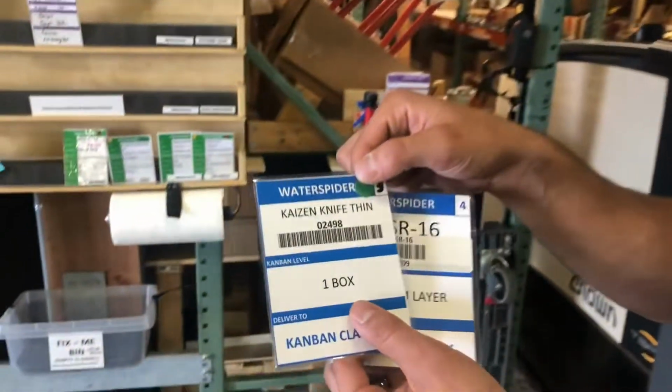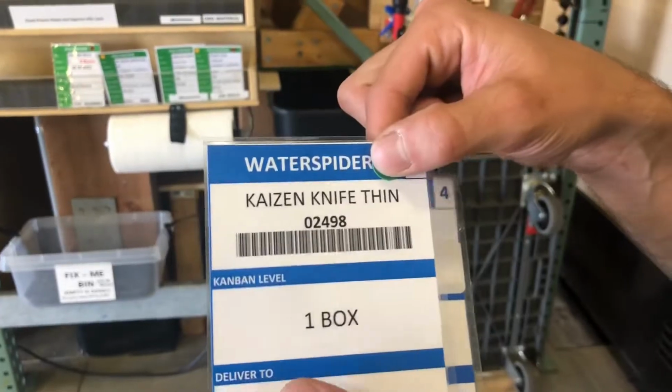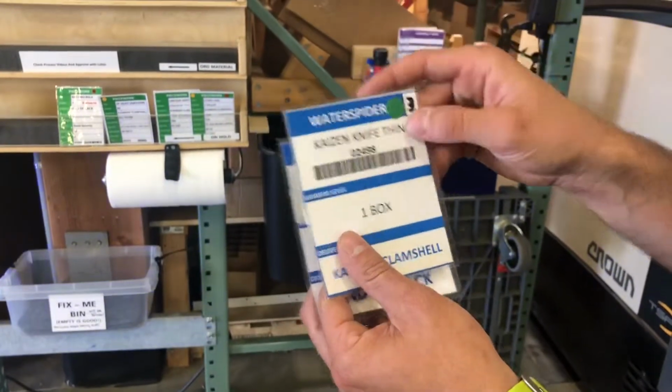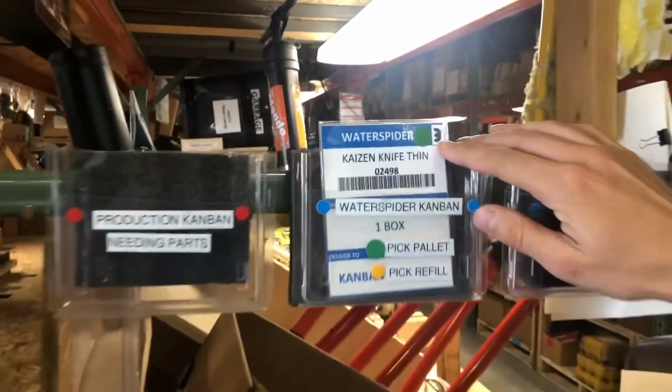One of them has a green dot on it. The green dot indicates that you don't need the forklift. You're good to go. This pallet's on the floor. You can just walk down the aisle and grab the stuff. If it does not have a green dot, it needs to get put up for the forklift to pull a pallet down. So if it has a green dot, it'll get sorted to right here where the water spider Kanbans all go. And then the water spider will come into aisle 3.